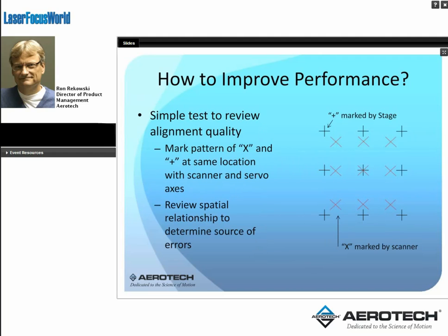A quick test to determine the quality of the combined system accuracy is rather simple. Start by marking a pattern to the edge of the field of view of the scanner with both the scanner and the servo axes and measure the offset between these marks. We typically use two different references so that the source of the mark can be easily identified. In the image I show, a plus sign is marked by the stage and an X by the scanner.